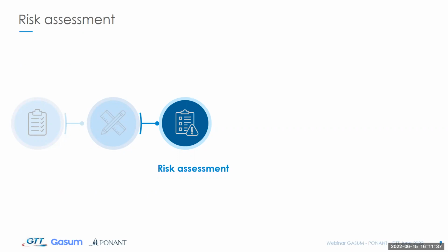In the next slides, we try to highlight the results and improvements coming from the work carried out between PONANT, GASUM, and the port authorities where the first bunkerings were performed. So Sébastien, what are the main aspects covered during such a risk assessment?